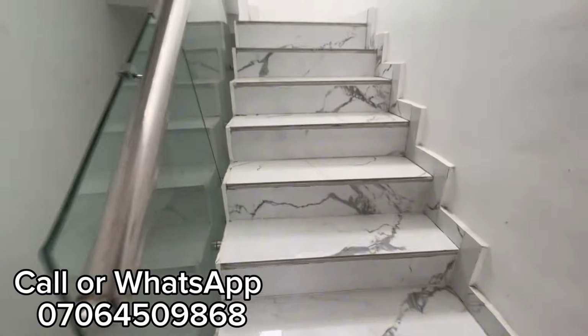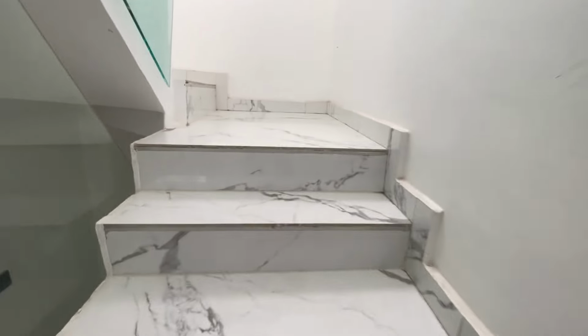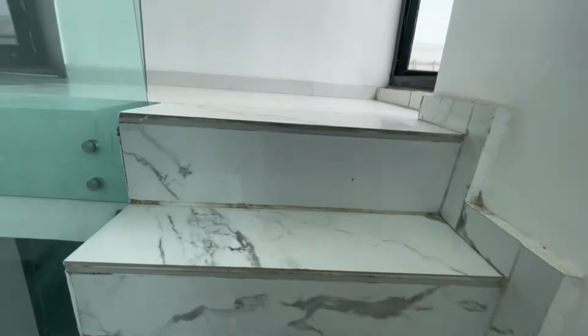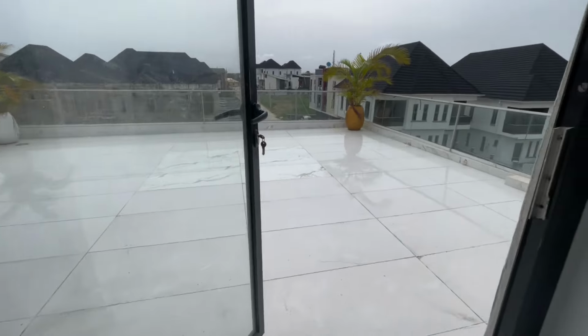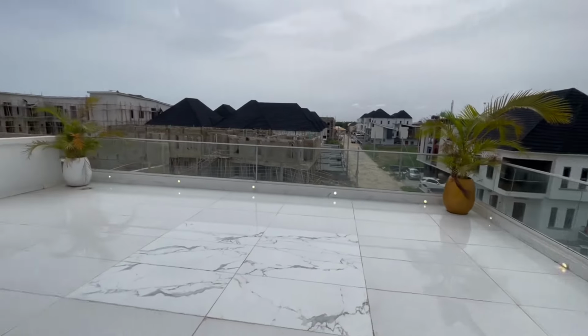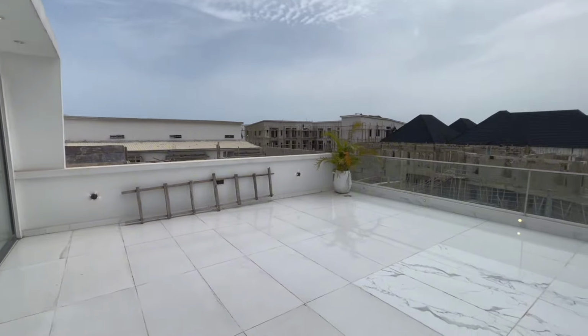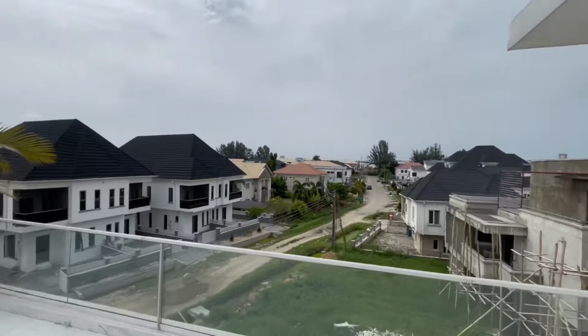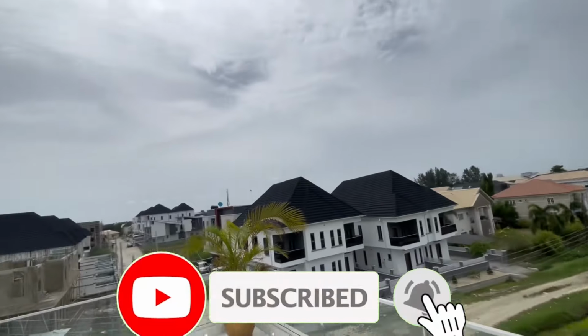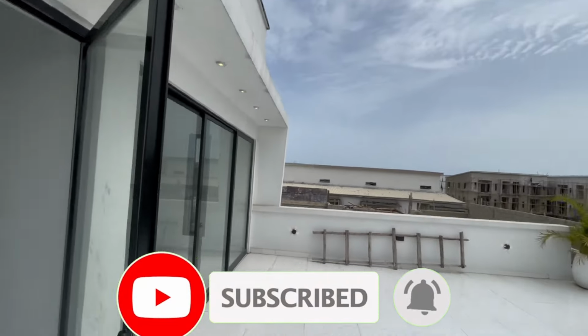So we are going to the rooftop terrace right away. And don't forget that this staircase has a sensor. Okay? It comes with a sensor. So let me show you the rooftop terrace first. Look at this space. This is lovely, right? From here, you can throw a party. And from this place, you can see the beauty of this environment. Isn't that lovely? So amazing. This is a four-bedroom duplex.